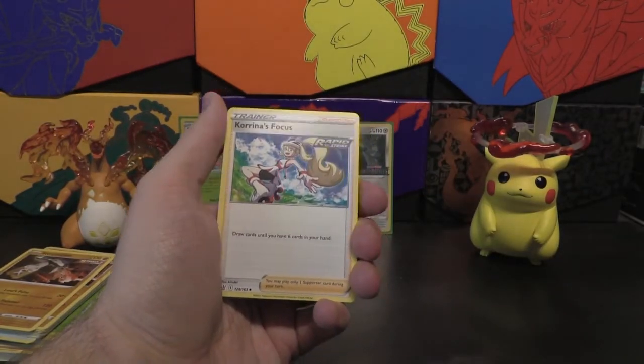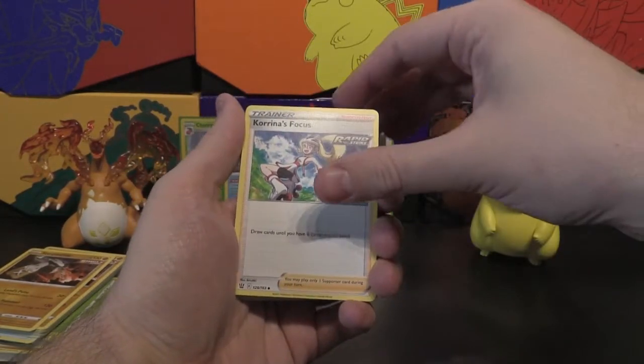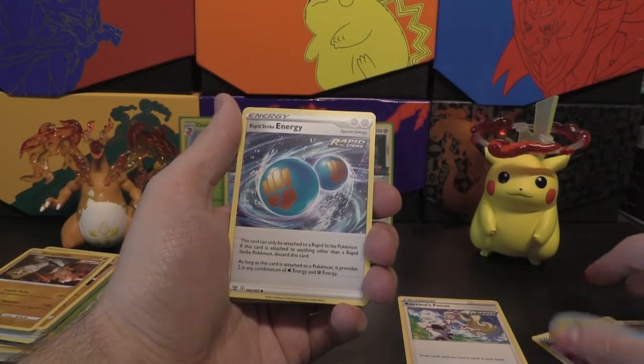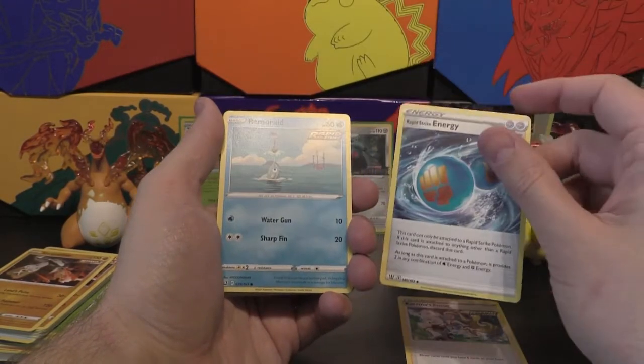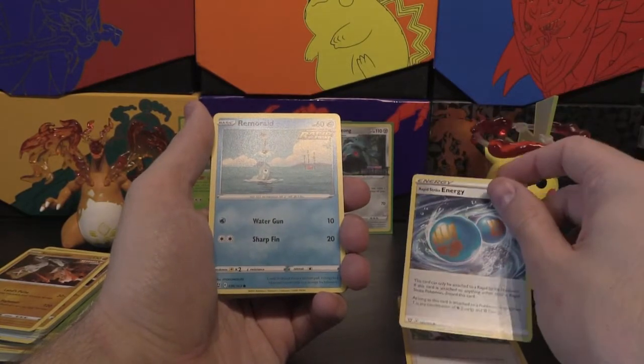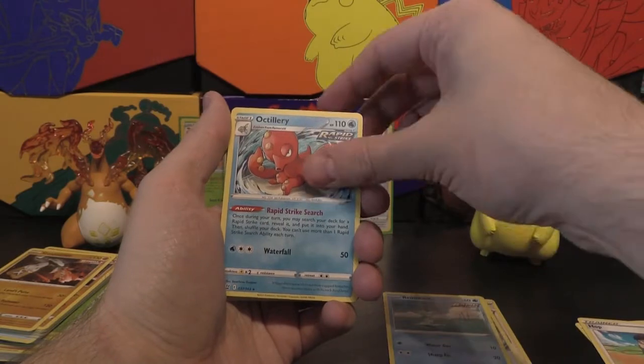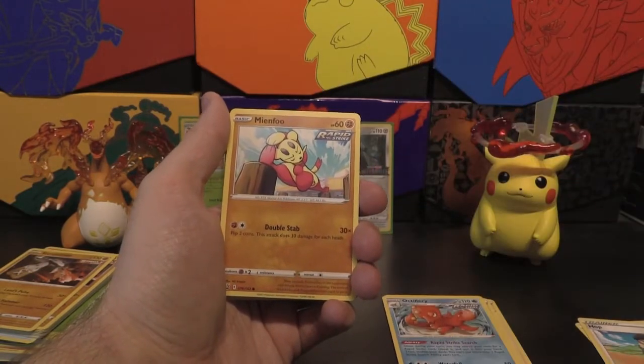Alright, let's have a little look through here. We're probably going to see quite a few dupes. We've got Karen's Focus again. We've got Isonia, Hop, another Rapid Strike. Do we get 2? We only get 1. Okay, Rapid Strike Energy. That's fine. Interesting we get that one. So that's 2 of those. We got Remoraid and another Octillery. Again, very happy with that.